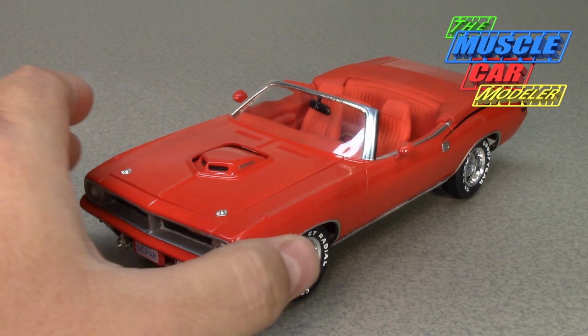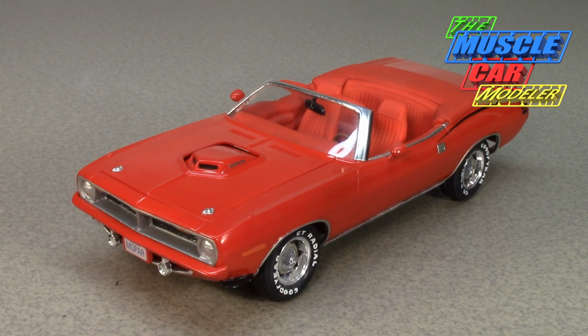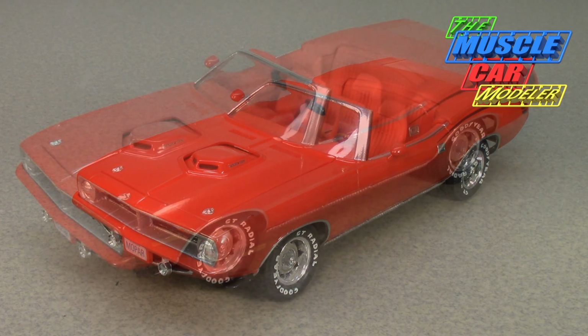Interestingly, on the 70 Challenger convertibles, the shaker was an option, but not a single one of those cars got the shaker option. They all have the standard hood. And where the Hemi Cuda convertibles, every Hemi Cuda came with a shaker that was standard with the Hemi Cuda. So I think that's interesting as well.